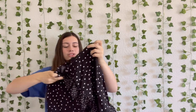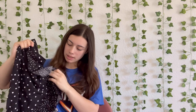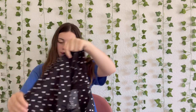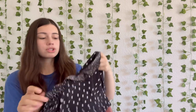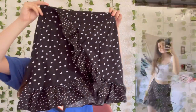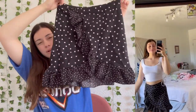Okay, next I have this skirt. This skirt is super cute, but I actually did pin it at the bottom because before, I don't really know how to show you guys, but it used to just completely open, if that makes sense, but I pinned it at the bottom so it wouldn't completely open because the wrap wasn't sewn or anything. But it's like a little wrap skirt, and it just has polka dots, and it has a little frill, whatever, I don't know, ruffles at the bottom. And this is also from Romley.